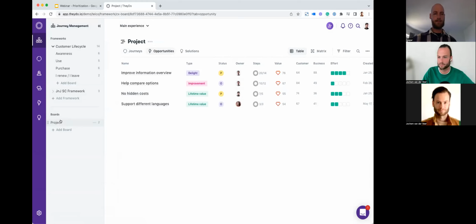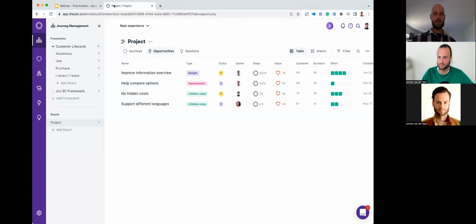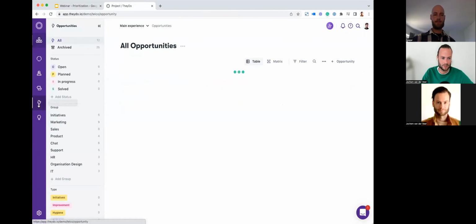So creating these little projects for your next quarter goals can also be a very effective way of comparing the opportunities from specific journeys in the context of something, a project or a business goal. And I think that ties into comparing opportunities in relation to journeys, but also to company goals. And I think Natalie, you mentioned it, like we have solution opportunity trees that match company objectives. That is also something that I see a lot of our users actually pull off. Like most of us have quarterly set targets. And that is another way of doing it.